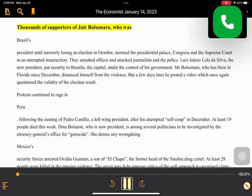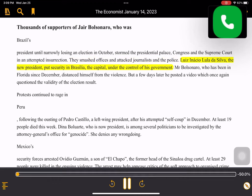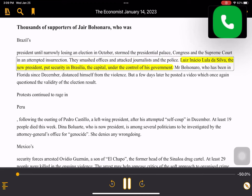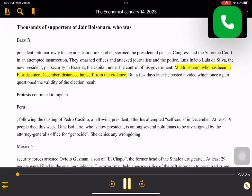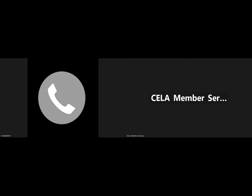Thousands of supporters of Jair Bolsonaro, who was Brazil's president until narrowly losing an election in October, stormed the presidential palace, Congress and the Supreme Court in an attempted insurrection. They smashed offices and attacked journalists and the police. Luiz Inácio Lula da Silva, the new president, put security in Brasilia, the capital, under the control of his government. Mr. Bolsonaro, who has been in Florida since December, distanced himself from the violence.